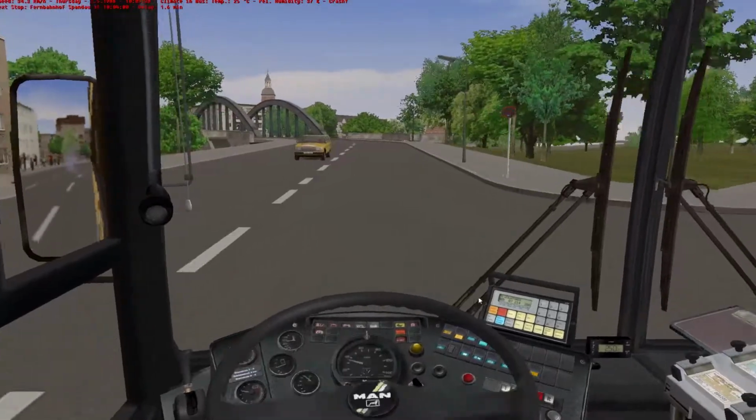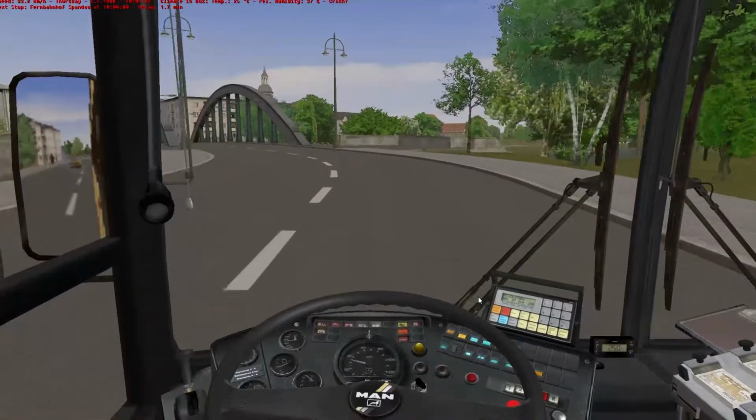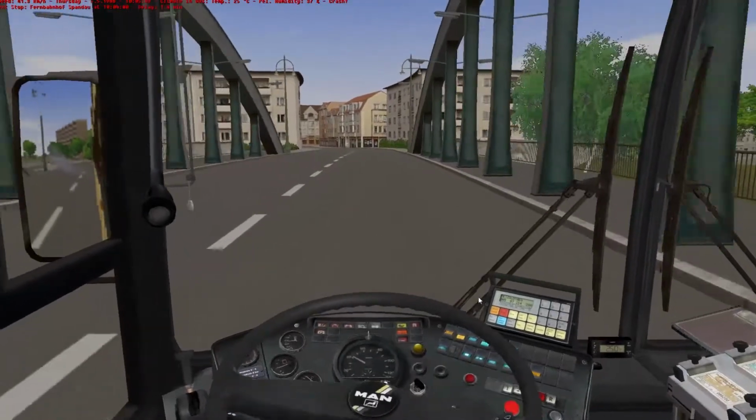Anyway, up the hill. Where's the next station meant to be at? It's annoying, but it's actually... Oh, I'm gone. No, it's fine. That's just rubbish. It's broken. Anyway.